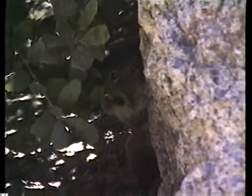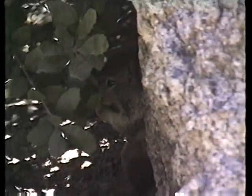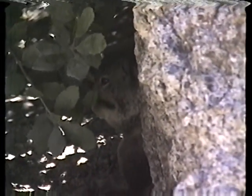See him in there, Roy? Mm-hmm. Sometimes you think I don't see them little animals, but I see them. See him eating? He's got a little cave in there. Let me go back in there and see if he's still there. Oh, look at here.